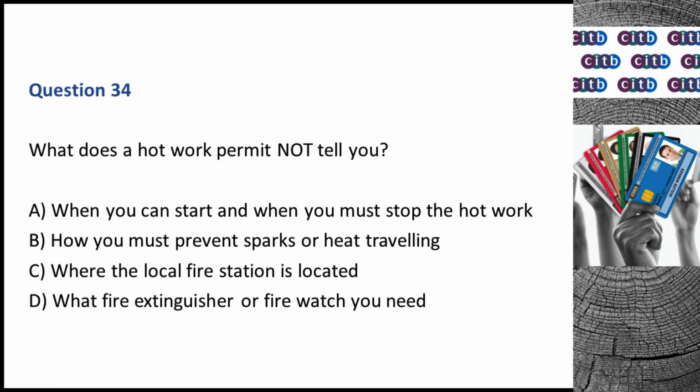Question 34. What does a hot work permit not tell you? A. When you can start and when you must stop the hot work. B. How you must prevent sparks or heat traveling. C. Where the local fire station is located. D. What fire extinguisher or fire watch you need. The correct answer is C. Where the local fire station is located.